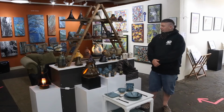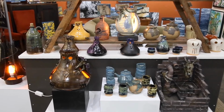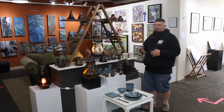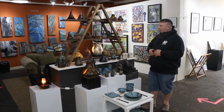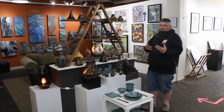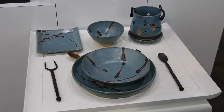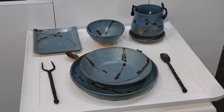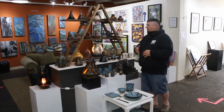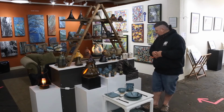So here's some of my work. I have a lot of different things, a lot of different crazy, kind of wild and funky and different items that I do. Some are decorative, some are functional, and of course it depends on what you mean by decorative and functional. Certainly the dishware is functional, but it also looks cool. I have a lot of lanterns and incense burners here that are pretty cool.